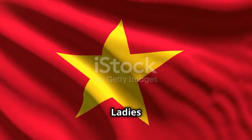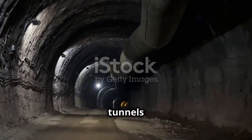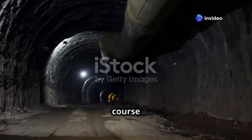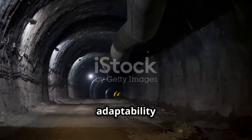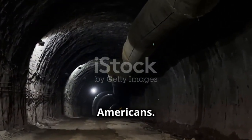Ladies and gentlemen, through these situations, we can see that the tunnels were not just shelters, but also effective fighting tools, contributing to changing the course of the battlefield. They are a testament to the creativity, resilience, and extraordinary adaptability of the Vietnamese army and people during the resistance war against the Americans.